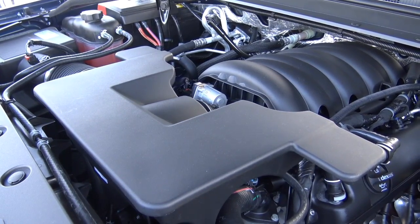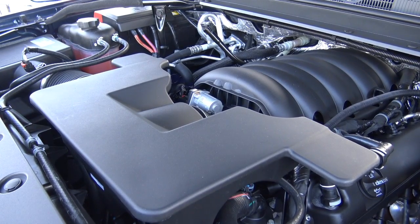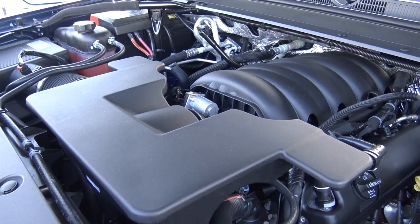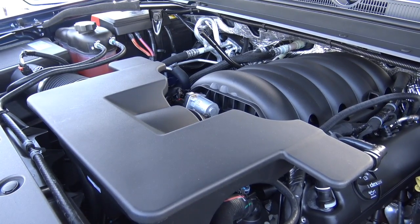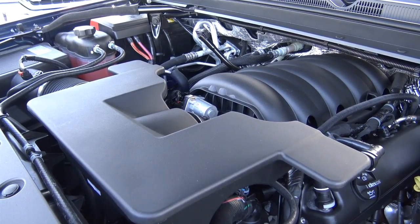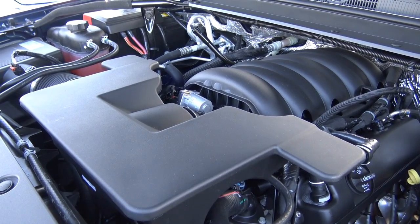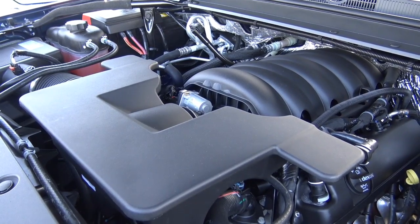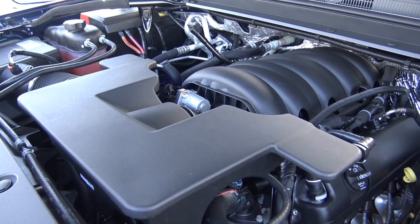Now powering the Tahoe here is a 5.3 liter V8 that produces 355 horsepower at 5,600 RPM and 383 pound-feet of torque at 4,100 RPM, with EPA estimates being an OK 16 in the city and 22 on the highway with our four-wheel drive model. But that's certainly on top of the class for full-size SUVs, but when you compare it to crossovers, it's a little bit of a different story.